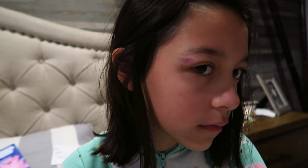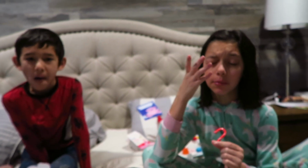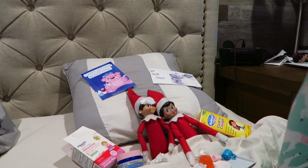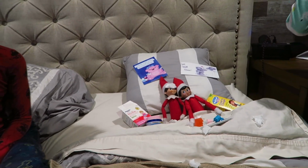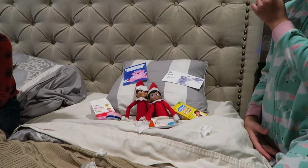And then they were gonna put two stitches, but instead they glued it. So right now it looks like this. And it's super swollen. I can't move my eye a lot because it hurts. Look what they did today. They were pretending that they're sick. Candy Cane has that because he's pretending that he got sick and got the bump on his head like me. And Snowflake is like mommy.